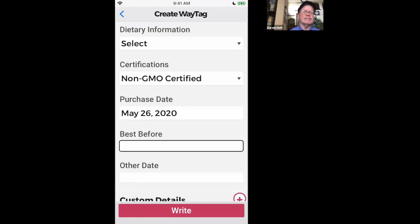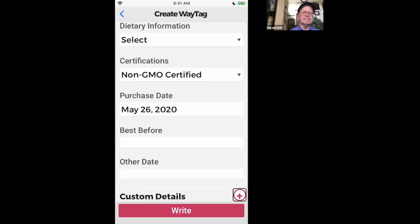Calendar. Pop-up button. That is a calendar also, and you may not be able to get that information right now. So this is more information that you might want to get when you've got a sighted assistant to help you, but you simply would select that and be able to go to the calendar and change the date to input the date that is going to be best to use before. So swipe down again through other date and down to the custom details. Other date. Pop-up button. Add a custom detail. Button.